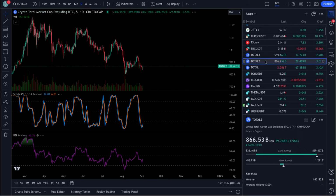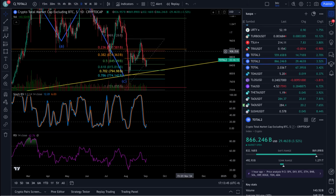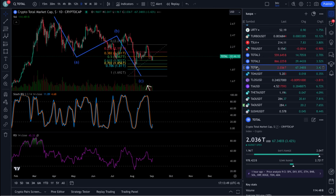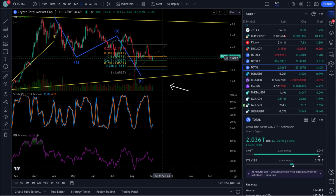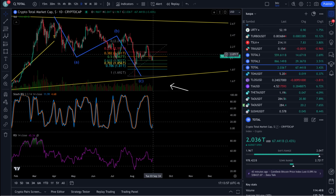Your Total 2 finished at ABC, has done a 50% pullback and is bouncing from here. Your daily has just turned up. The total market cap of crypto, 50% retracement, is bouncing right from the 50%. The daily has turned to the upside. When you get a 50% retracement and a bounce from there, these are very good indications that a strong move is coming. You get a 618-702, a normal retracement, but you get a bounce from a 50%. Chances are you got a pretty strong push coming here.